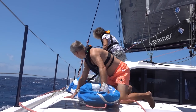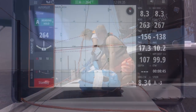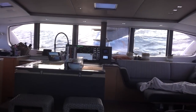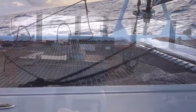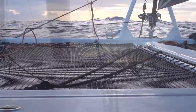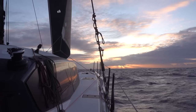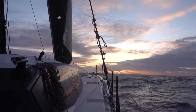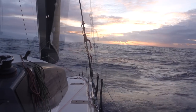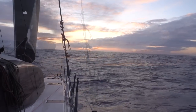We never had that before on the trip. Well, last time we were getting the Janneker down. We're close to 100 miles now. Last sunset, we have about 50 miles to go. It's kind of bumpy, so we will arrive today.